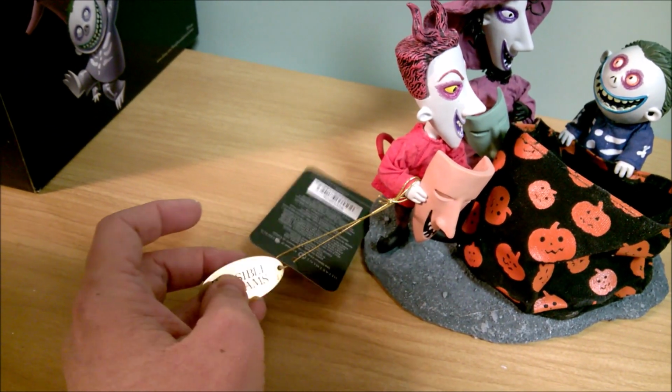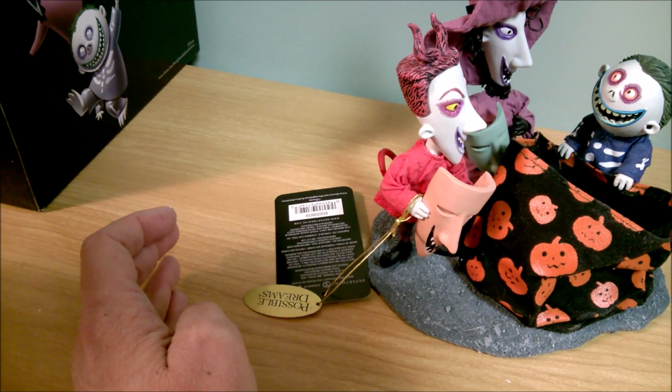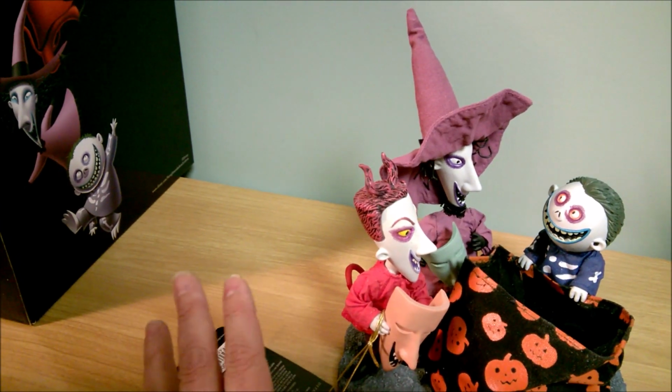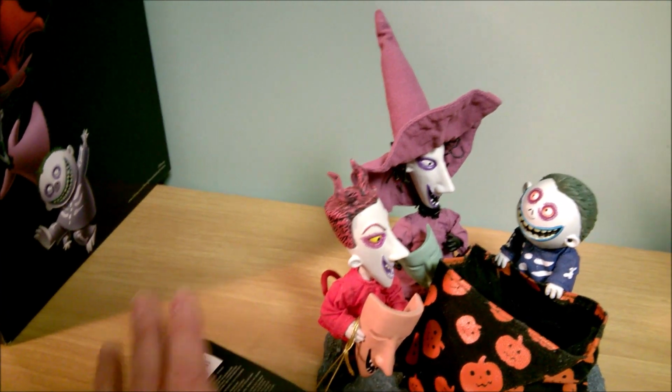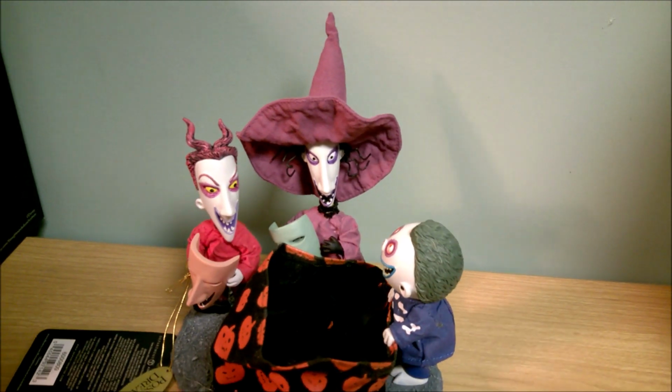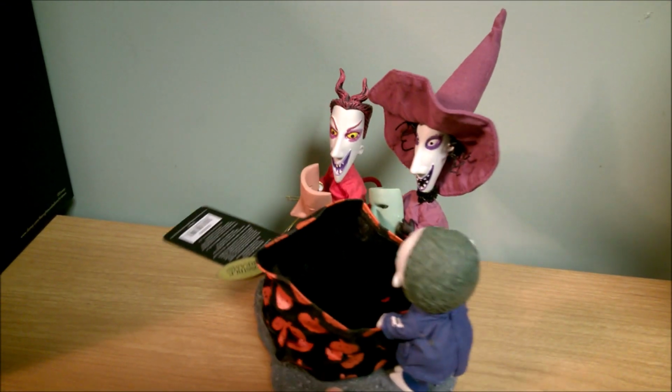Which would have been 2018 was the 25th anniversary, so they still released 25th anniversary items in 2019 as well, so I don't remember if these were last year or the year before, but the 25th anniversary would have been in 2018, so 25th anniversary.